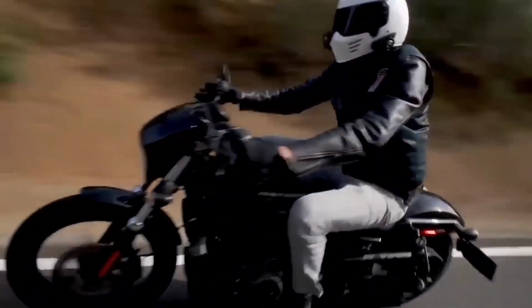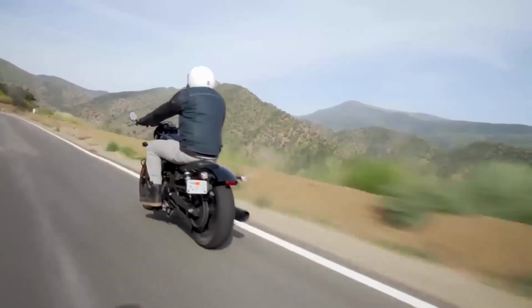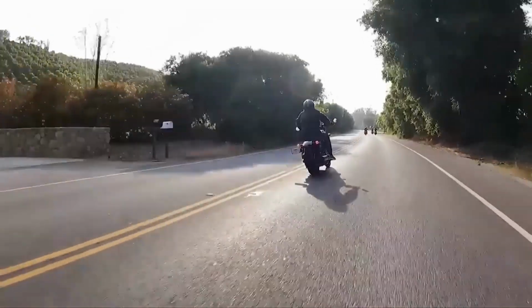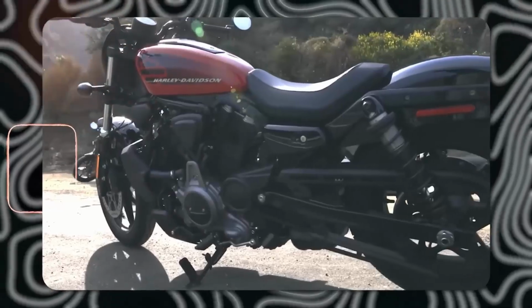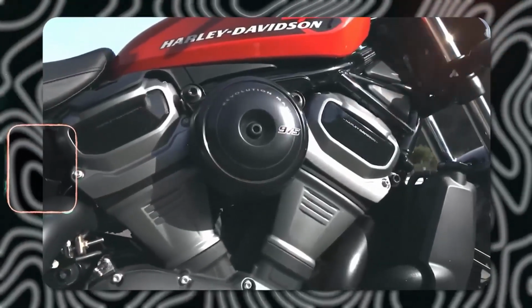The seat, though compact and practical for short rides, became uncomfortable during extended journeys, leading to back pain and sore wrists. Although the Nightster's compact design made it agile in the city, it was less enjoyable on the highway. Price was a significant factor in the Nightster's struggle to attract buyers.